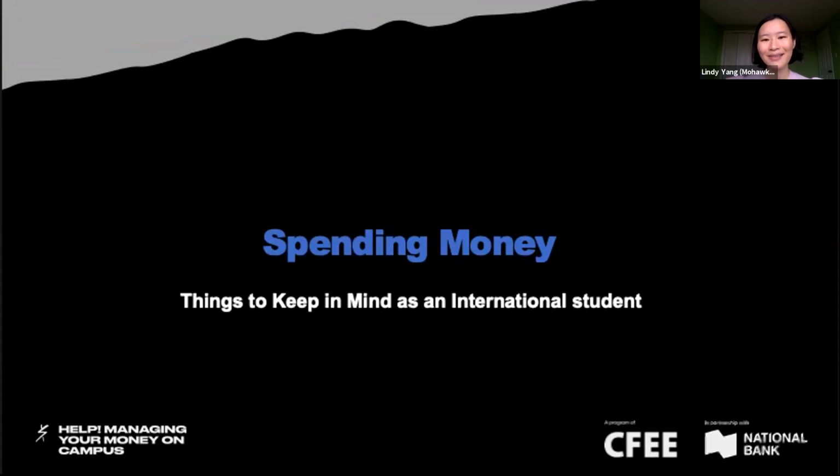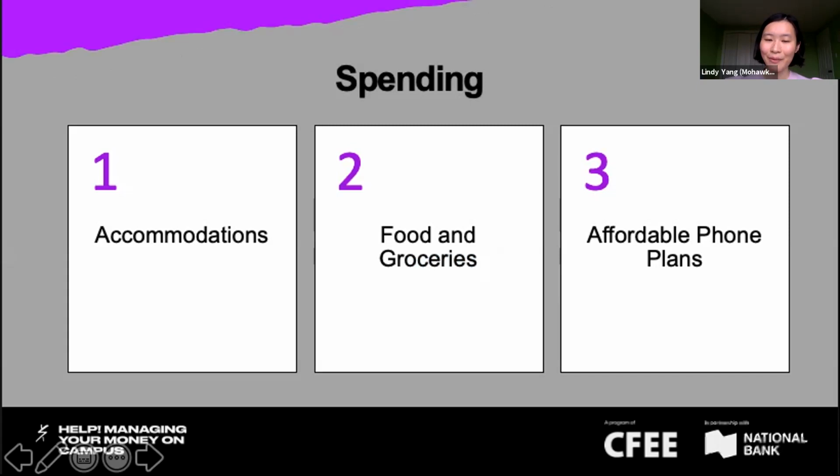All right, so now that you know 3 basic budgeting methods, let's go over the most important financial matter affecting not only international students, but pretty much everyone else, which is spending money. After all, we budget to understand our spending patterns. And so in this section, we'll go over some helpful things to keep in mind when spending money as an international student. So today we're going to cover 3 important areas, including accommodations, food and groceries, and affordable phone plans. And we'll try to share some tips on how to save money in each of these areas.